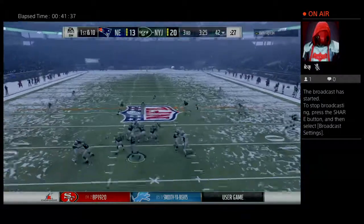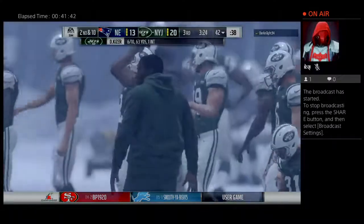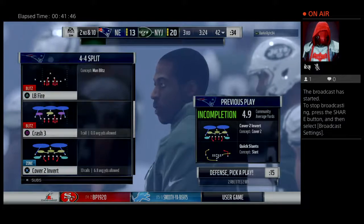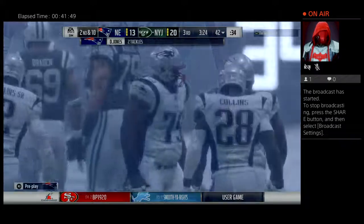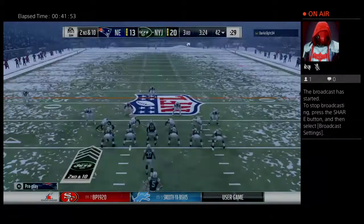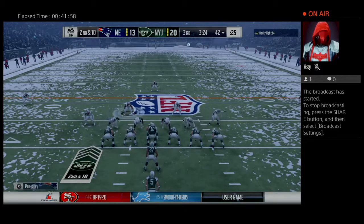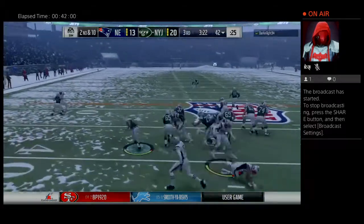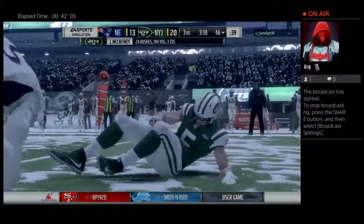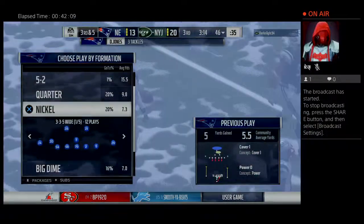On 1st and 10, Kaiser. And it pops free. The collision there jarred the ball loose and brings up 2nd down. And some changes here as the D-line separates some. And to give this time to the tailback. And he takes it past the 45 and down at the 46. Give him 5 on the carry there, and it'll set up a 3rd down.